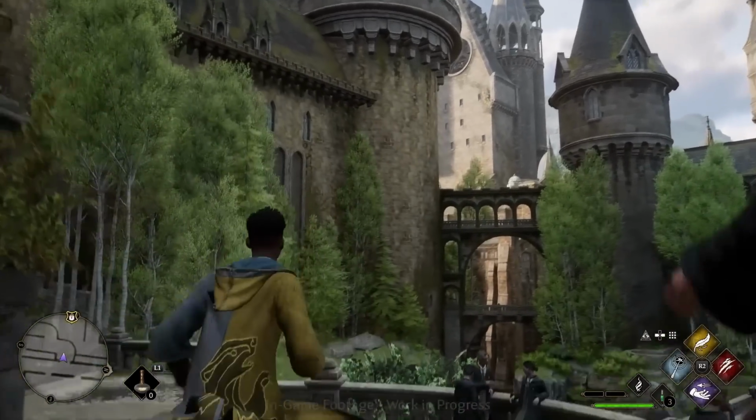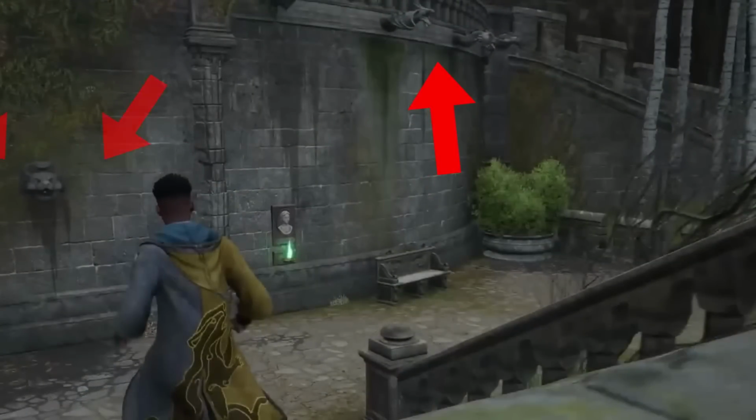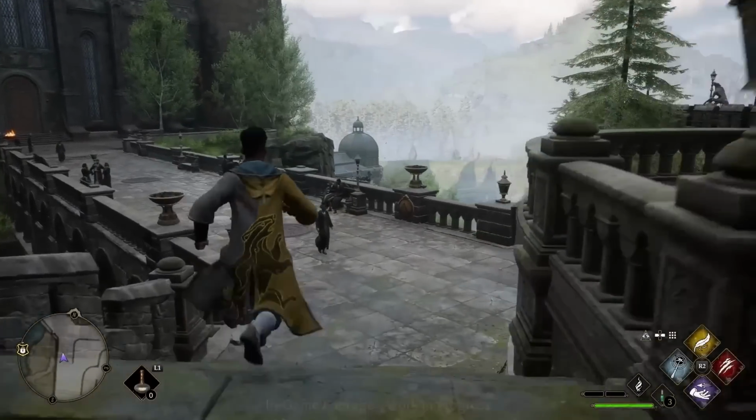You'll notice here that we have a couple of stone dragons, and then what I believe is a Zouwu here. I know some people say Zawu, but I heard an interview with J.K. Rowling and she said Zouwu, so that's how I'm going to pronounce it. Moving forward a little bit, and ever so briefly on the right side here, we'll see a statue of a werewolf.